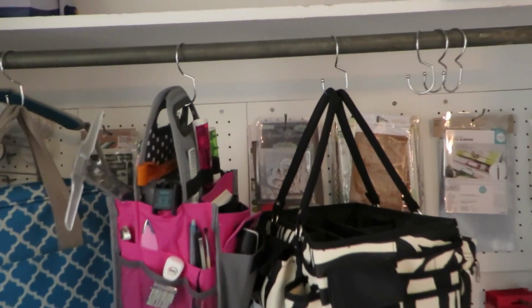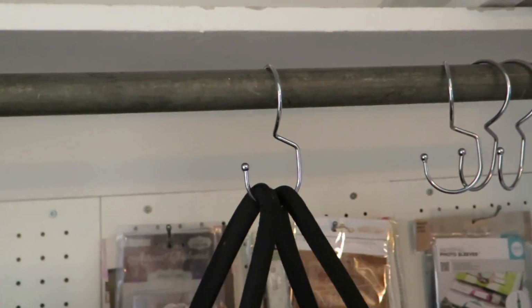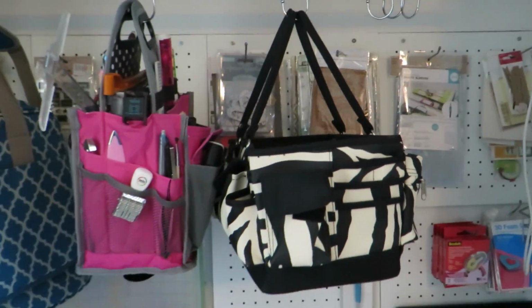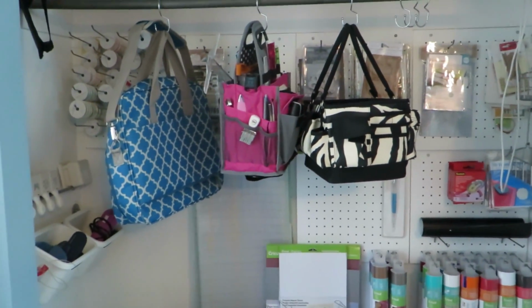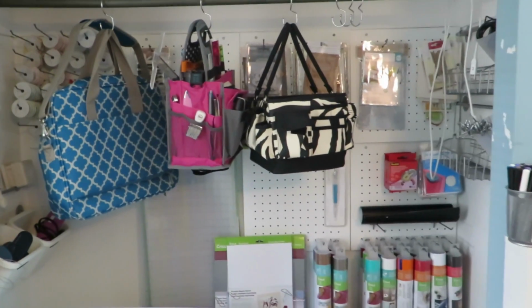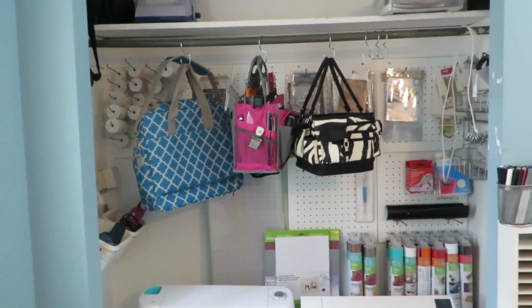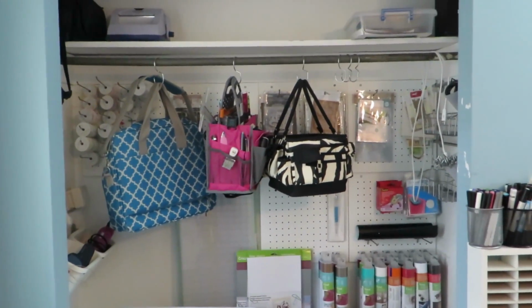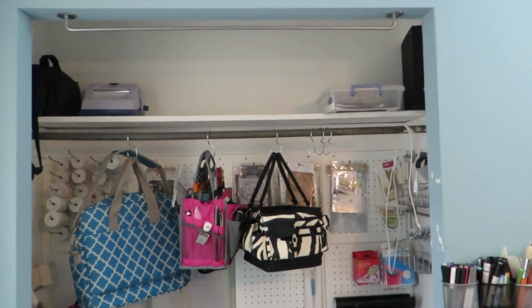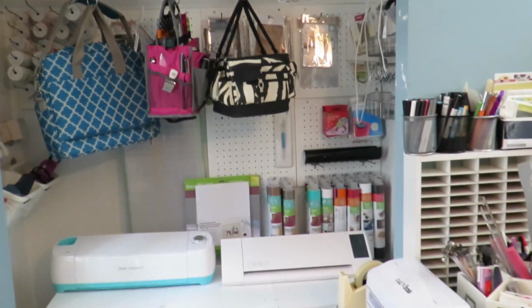You hang them like this on a bar, and then you can hang your totes on there, and they're up out of your way, but right there for you to see. Super accessible, and of course in a craft room, that's what you want. You want to see what you have so that you use it. So that's super, and this is all tidy up here right now. Haven't put much up there yet.